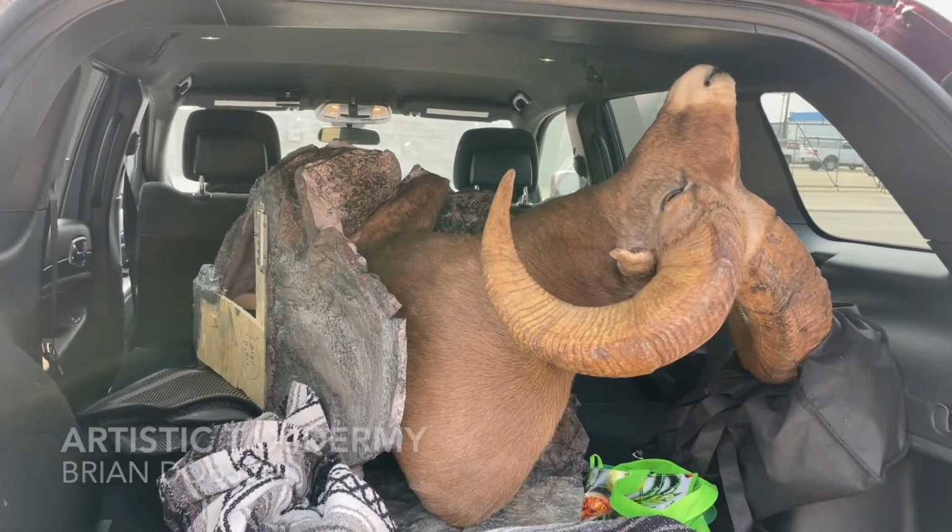Headed home. So, just on my way back from Brian's, had a good visit with him. He didn't want to be on camera, so I just did some recording in there. But it's a little bit of a shop and some of the other mounts. You can see my sheep here behind me. I'm strapped in, and when I get home, I'll mount him up on the wall and show you guys the rest of the exercise room and trophy room.